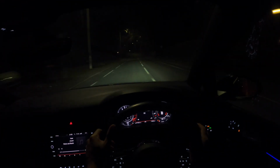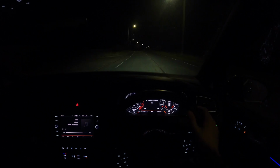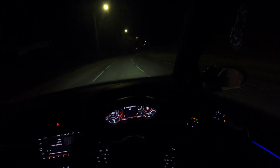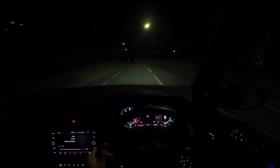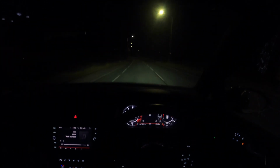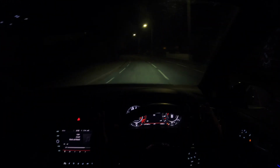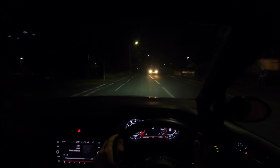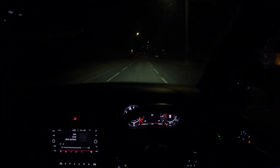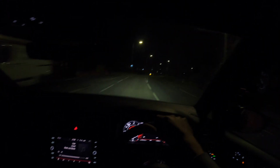Right, kick it into sport. Man, you know what? This car on Michelin Pilot Sports just sticks. When you've got a four-wheel drive, it gives you such a sense of confidence, a sense of security attacking bends. Obviously you still have to be careful, but it just gives you an awful lot of confidence.